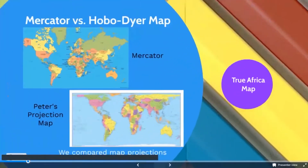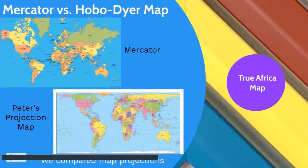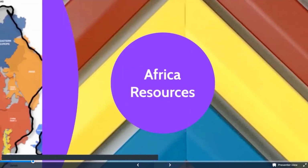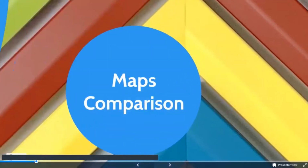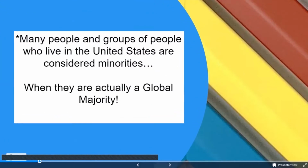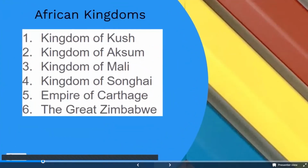Most importantly, we did a maps comparison, looking at the Mercator map that's often used in classrooms versus the Peters projection or Gall-Peters map, which shows a definite contrast in the size of the continents, particularly South America and Africa in comparison to other continents. We looked at the true size of Africa and also its resources this year to build up that foundation for the beginning before we teach US history. We also spoke about how many people in the United States who are considered minorities are actually a global majority, which also builds their scope globally.